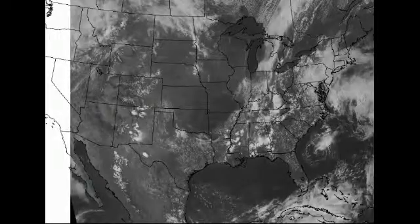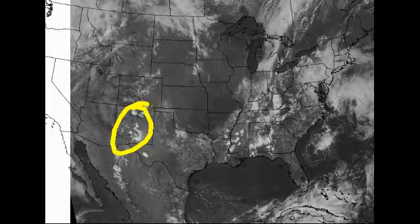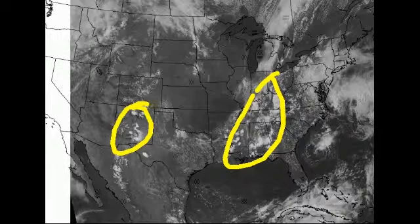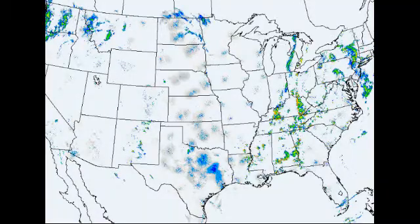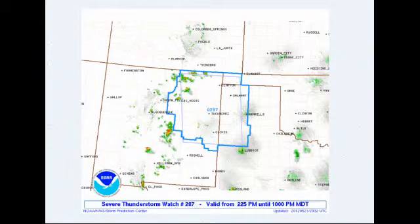Going on over the current visible satellite, you can see those showers and thunderstorms going out here, more showers and thunderstorms developing along the head of the front. And we'll go a little closer in. Here's the current radar analysis, and see, there's your rain here and some showers and thunderstorms there. A severe thunderstorm watch has been issued, basically Amarillo over towards Albuquerque and Santa Fe in New Mexico. Damaging winds, maybe some small hail will be your main risk out of this.